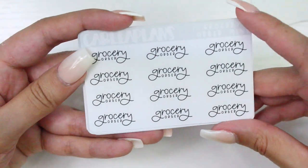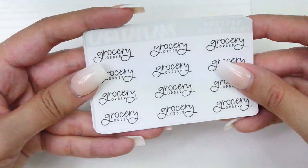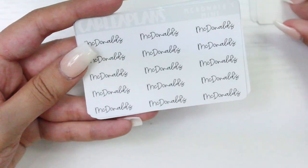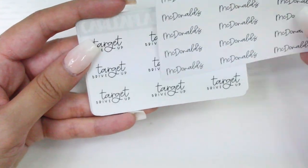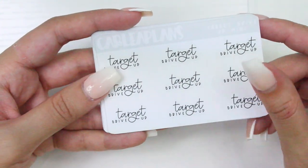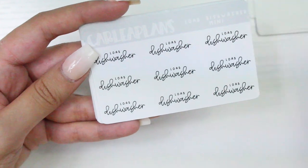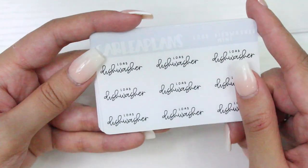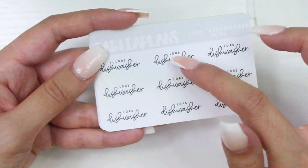A grocery order. I have not gone inside of a grocery store in I don't even know how long. I'm definitely a grocery order person. I got McDonald's. Target drive up. I do go inside a Target, but I still love a good drive up. It gives me a reason to go inside. I'm like, oh, I'll do drive up. I'm already here. Let me go inside. Load dishwasher. I really like these mixed fonts.